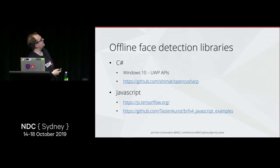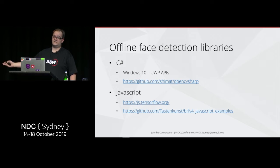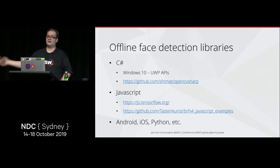And you have BRFV4, which is a really interesting name, but what it allows you to do is not only detect faces, but also do real-time emotion detection. So even though cognitive services gives you all of that, if you need to have that in real time, it can be very useful. And if you're doing Android, iOS, Python, all of that is available in the native libraries. So offline face detection is actually not that hard to implement nowadays.